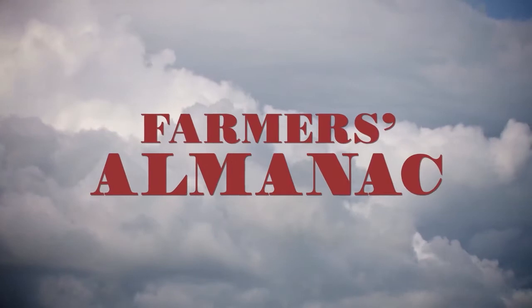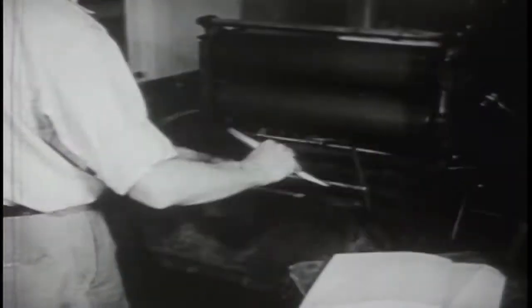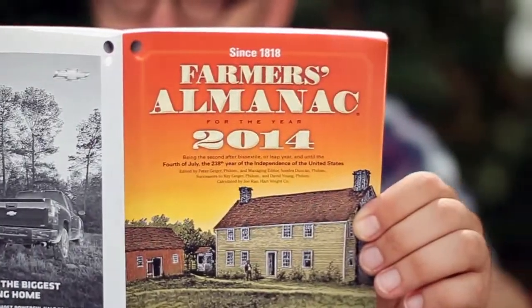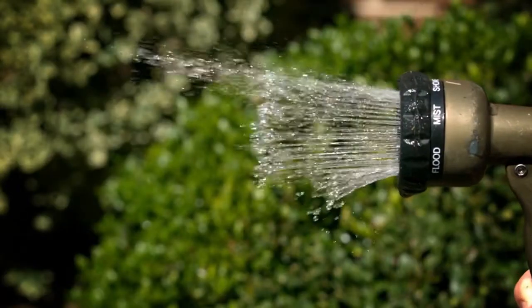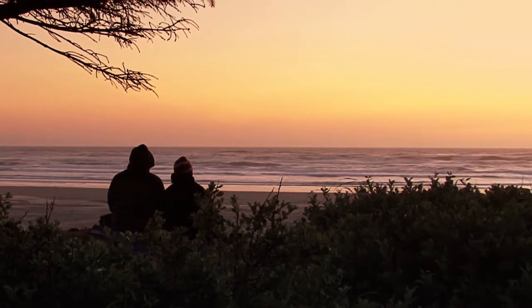Farmers Almanac is a nationally known brand that represents trust and authority. Published every year since 1818, Farmers Almanac has grown to be the most authentic source for current, creative, and useful advice on ways to live a more homegrown, independent, and satisfying lifestyle.